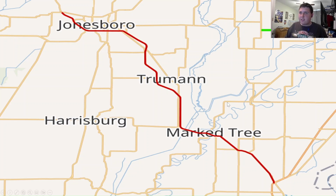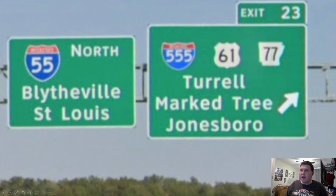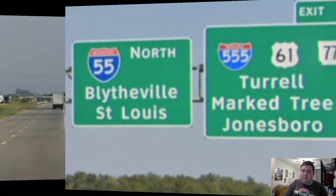As you can see here, this is the map of Interstate 555 as it runs from Interstate 55 all the way up to US 63 in northern Jonesboro. So with that, we're going to be talking about northbound 555. So we begin here at Interstate 55, where 555 is splitting off from it, and it's signed for Terrell, Marked Tree, and Jonesboro, while 55 gets signed north for Blytheville and St. Louis. Personally, I think St. Louis is just fine for 55 north, but Arkansas likes to sign two cities for some reason.